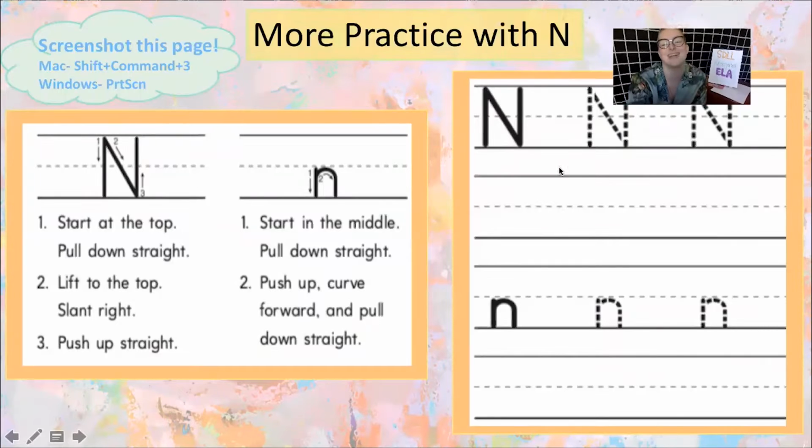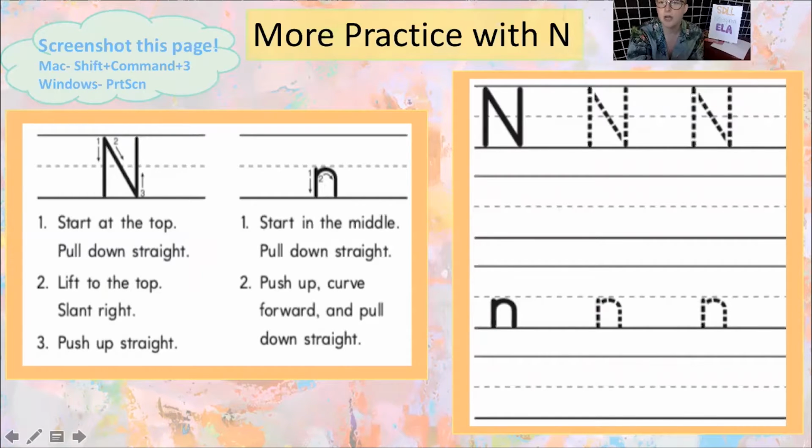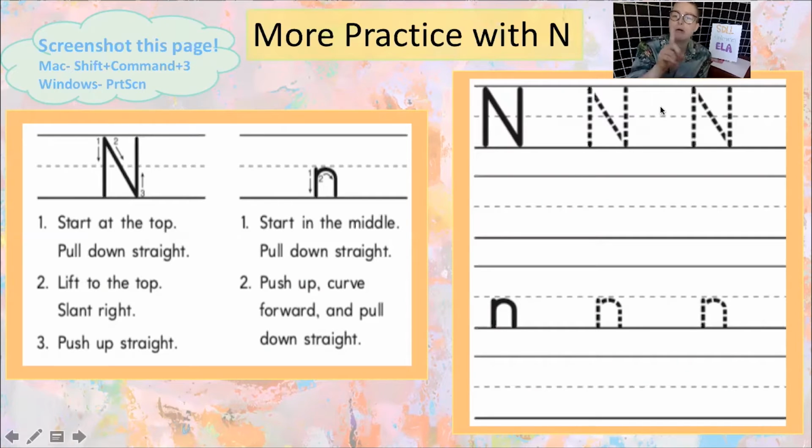Oops, sorry, clicked ahead, my mistake. So please feel free to screenshot this page. It's here for you to use for your practice. If you don't have the ability to screenshot it, another choice is to use your finger like we were doing before. Don't quite touch the screen, just hover over the screen and trace the letter N on the right side of the page here. You can trace the uppercase and then the lowercase and get some practice that way as well. So that is our letter of the day today, N.